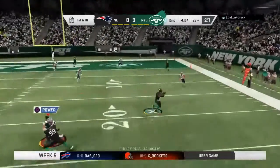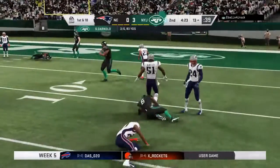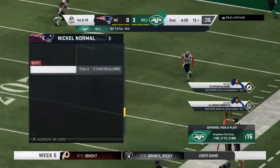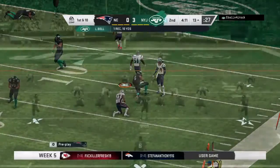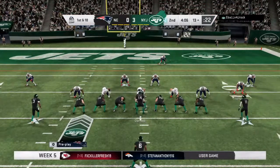Here's Darnold. Caught here by Bell. And they'll work it inside the 15-yard line before it's all said and done. 10 yards is the pickup, good enough for a Jet 1st down. Everyone's got to be able to catch the football. Doesn't matter what position you play, but if you're on offense, be aware a ball may come your way.